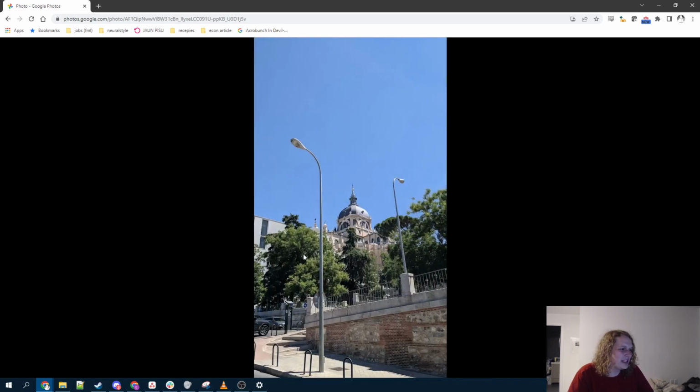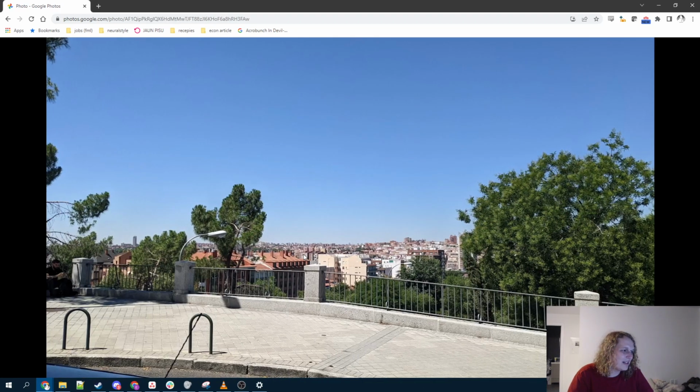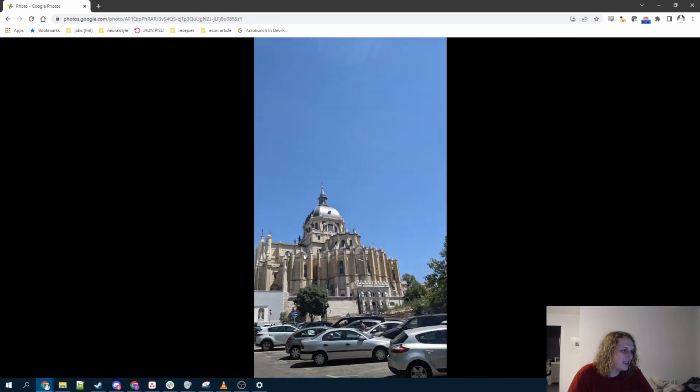So we eventually kind of escaped. We had to go back basically where we came in and then looped around the park. So our routing, whatever. Here's some pictures of the palace from the other side as we headed to the restaurant. Another lovely shot of the city.